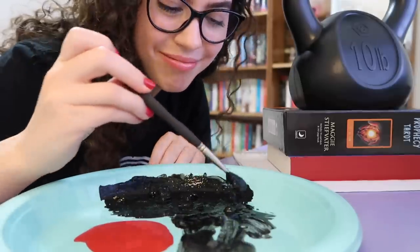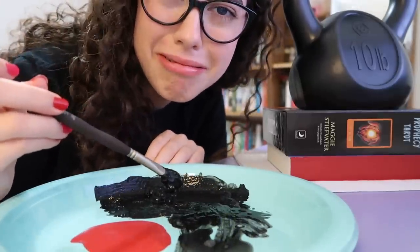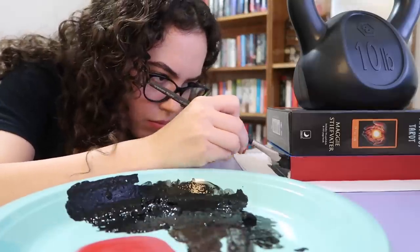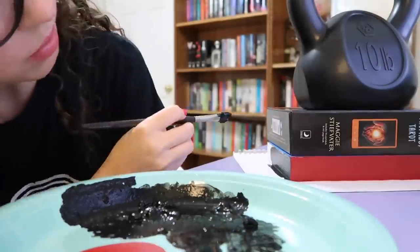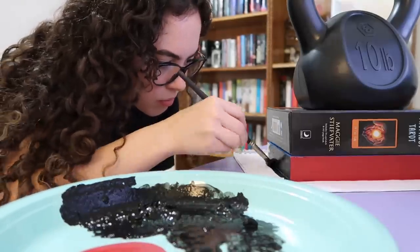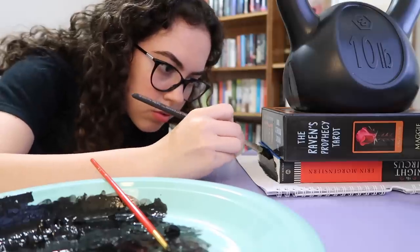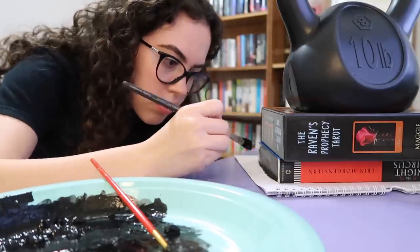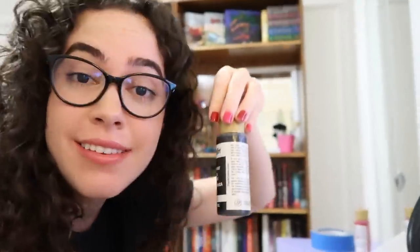The paint is very old. Not sure if you can tell. This is disgusting. We have finished. Yay! It really took no time at all, except for trying to mix together this disgusting paint.